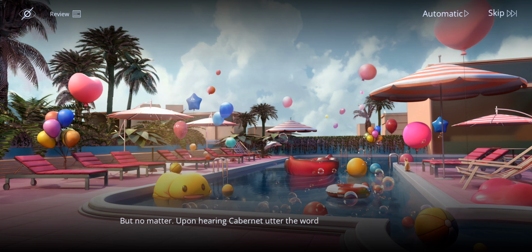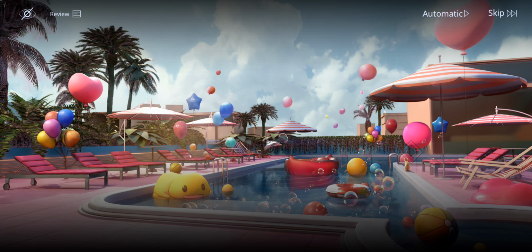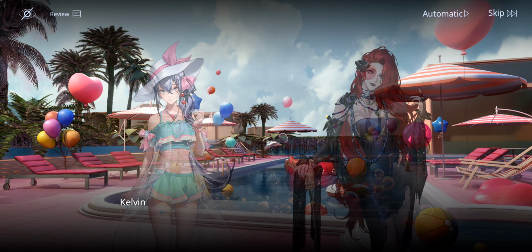But no matter, upon hearing Cabernet utter the words "very good," everyone relaxes and continues to shove spoonfuls of soup into their mouth. The wild food commentary also continues. The most audacious commenters also bellow out, "Right, Miss Cabernet," every once in a while. Everyone's praise goads Kelvin into sipping a big spoonful of soup herself.